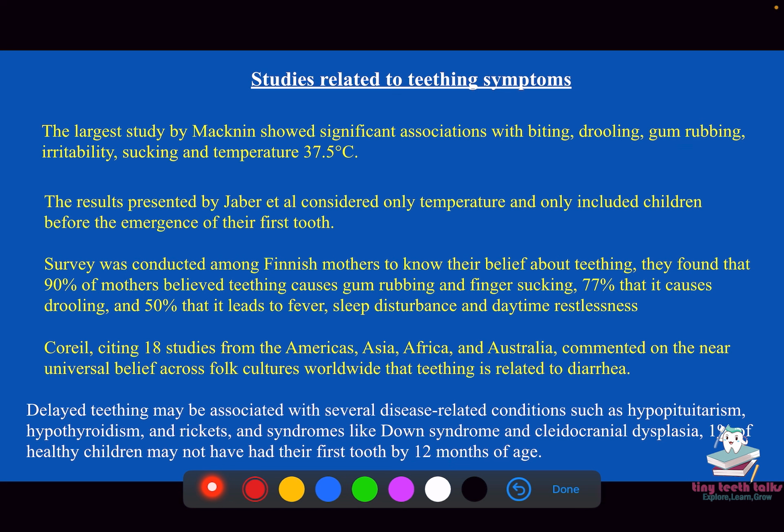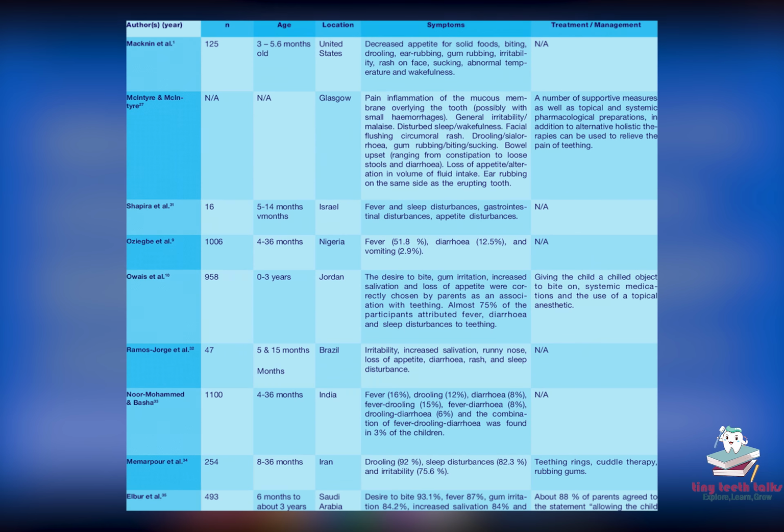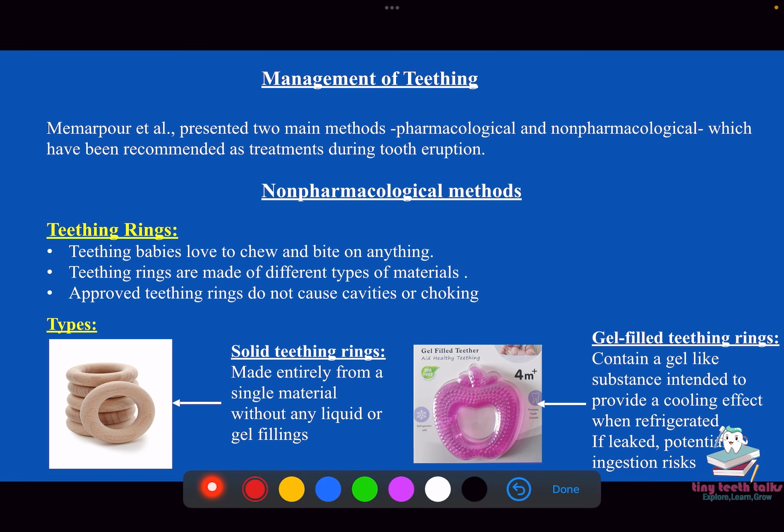Teething is viewed by parents as a significant event in the growth and development of the child, and they usually get concerned when their infants don't have a tooth by 9 to 10 months. There are so many other studies, and here is one article that has included main studies from 1999 to 2019. In the second part, we will learn about the management of teething.